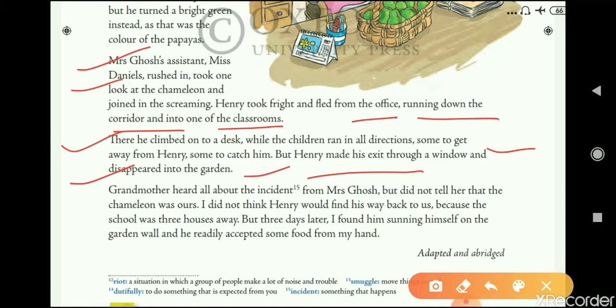Henry, after all the trouble that he caused at the office, reached one of the classrooms, and in the classroom he climbed on the desk. All the children that were in the classroom started running in all directions, some to catch Henry, some afraid of Henry, and some trying to get away from Henry.